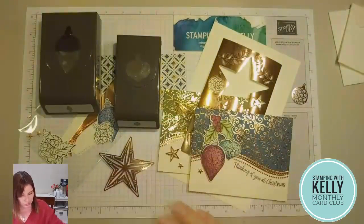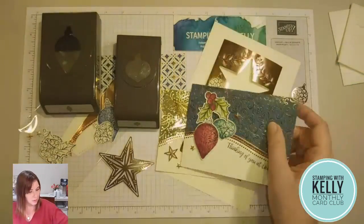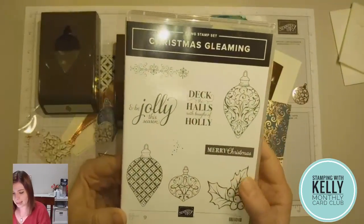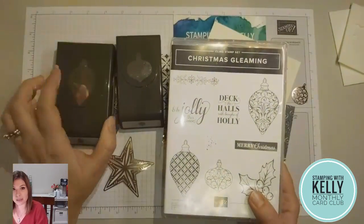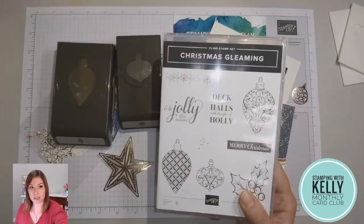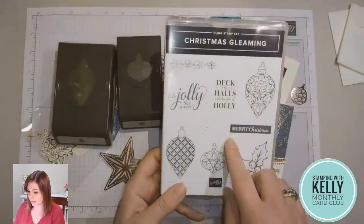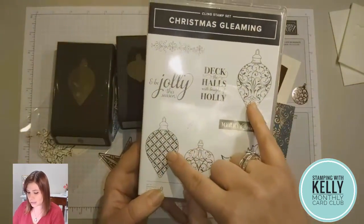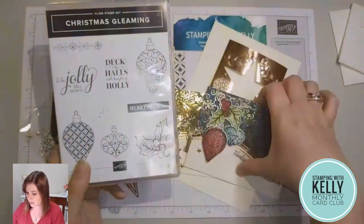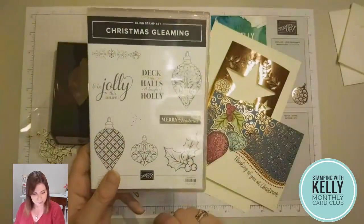Okay, now I really want to show you how to take it up a notch and color in these ornaments. Now these ornaments are also from a stamp set that came back from last year. It's called Christmas Gleaming, and this is actually still available in a bundle and save 10%. So with the bundle and save 10%, you can get the 2 punches and the stamp set that goes along with it. So you've got 2 of the larger sized ornament and then 1 that goes with the smaller ornament. You've also got, I feature here the little holly and berries come from this set, and then I've got some great sayings in there too.